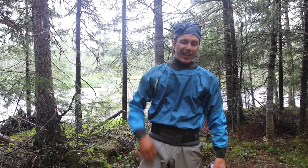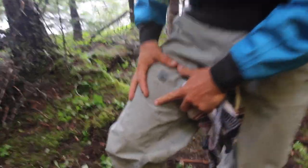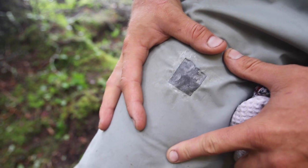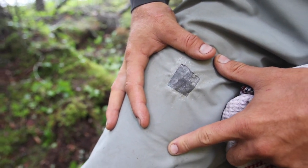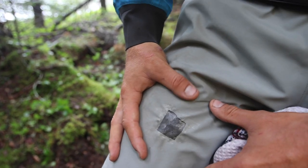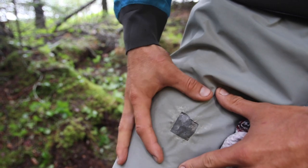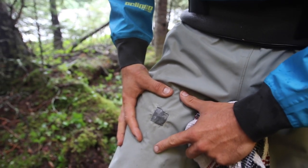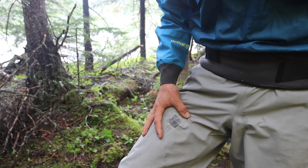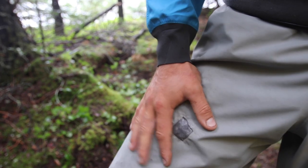So I'm sure you're all wondering how the patch went, and I'm gonna have to say thus far we're at 100% dryness underneath. While I was brushing my teeth this morning, I gave it a few healthy slaps of water and I am fully dry. It also looks really cool. Yeah, it looks very rugged. So we'll update you throughout the day, but as of right now, my upper right thigh is confirmed dry. Hopefully it stays that way.